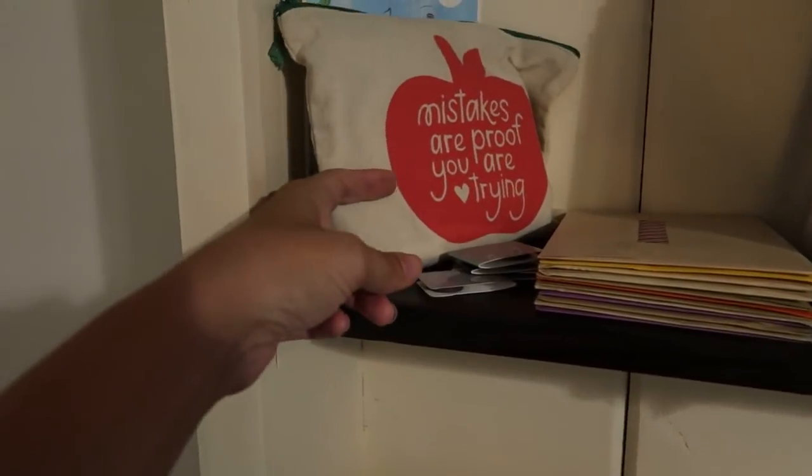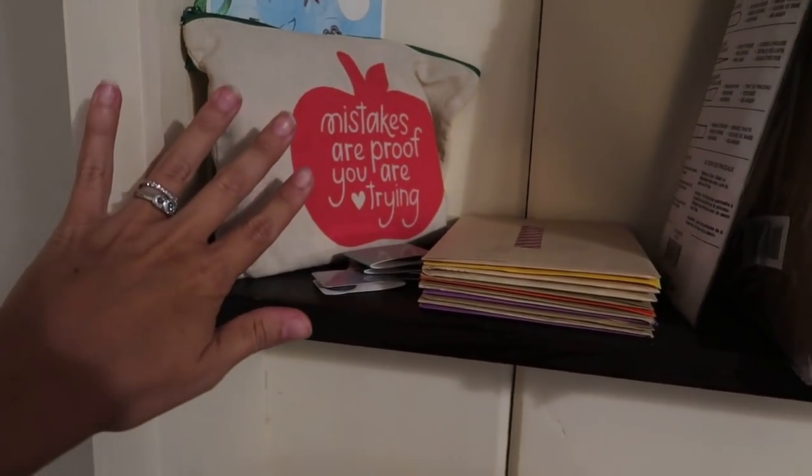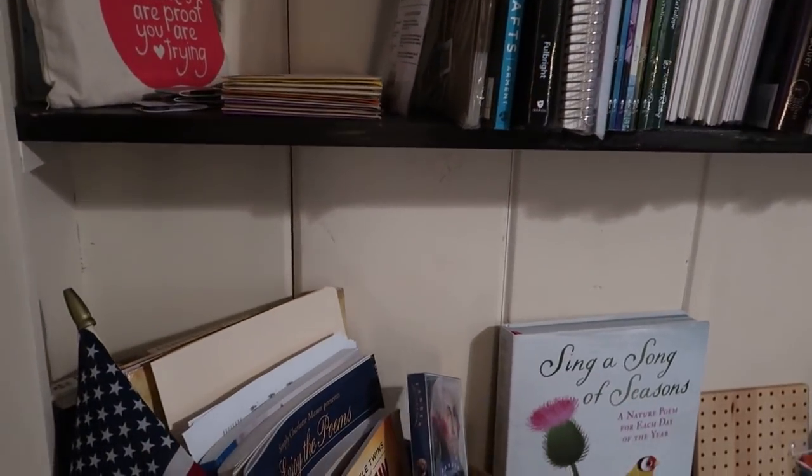Oh, I think I forgot to show you this. I just keep stickers in here. I like this one: Mistakes are proof you're trying. I like to have these on hand. I don't really have a sticker system. I just hand them out when the kids, you know, just kind of boost the morale in our house.